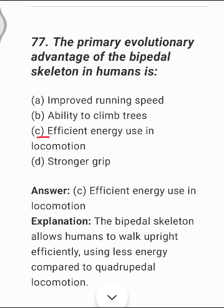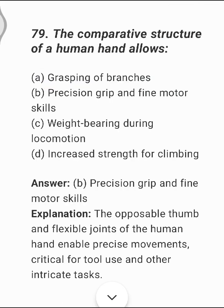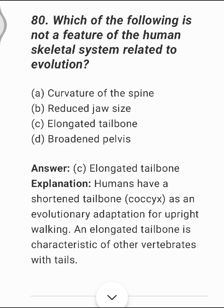The foramen magnum is positioned more anteriorly in humans to support bipedal locomotion, option number A. The comparative structure of the human hand allows precision grip and fine motor skills, option number B. Which of the following is not a feature of the human skeletal system related to evolution? So option number C, elongated tailbones.